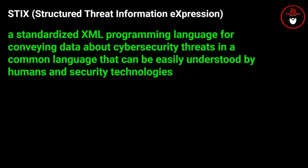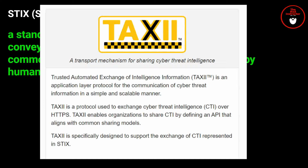So if you see STIX as an acronym, this is literally just an XML language for relaying data about security threats. So STIX, if I was taking notes, is going to be the specific XML language about threats. And TAXII, should be on the next slide. TAXII is the protocol used to transfer STIX info.